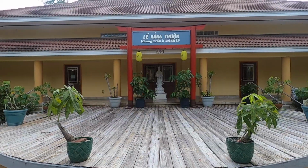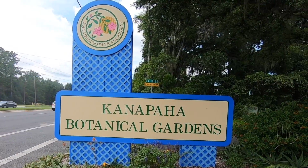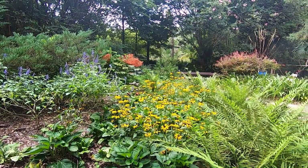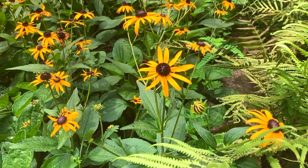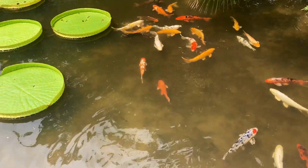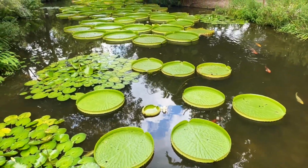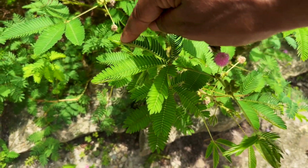And we'll head to another beautiful spot now, Kanapaha Botanical Gardens, for our sixth fun and interesting thing to do in Gainesville. Kanapaha Botanical Gardens is 68 acres of lush beauty divided over 24 collections. At the gardens, you can walk through the state's largest public display of bamboo, stroll through the largest herb garden in the southeast, feed the beautiful and hungry koi while marveling at the giant Victoria water lilies during the hot months. Interact with a plant that moves with the touch of your finger, and take in all of the colors that the gardens has to offer.